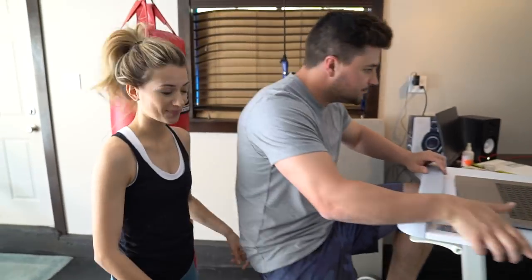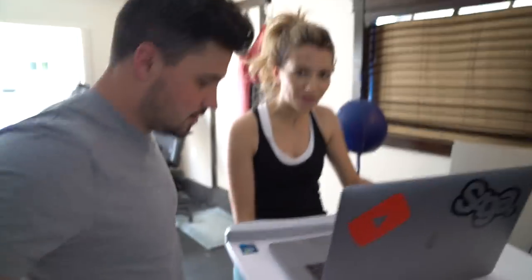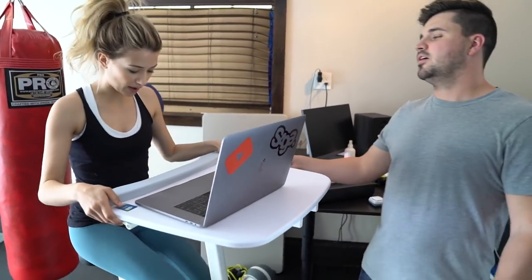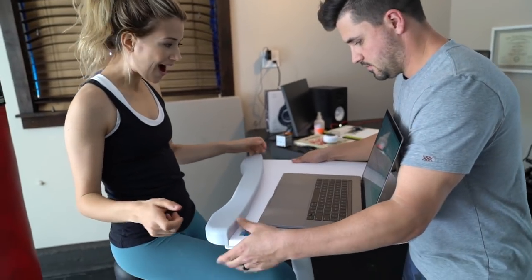Should I try it? Come on. This actually took about 1 minute to put together, so it's super easy. You don't even have it on a high level. Look, it has 8 resistance levels. I'm gonna put it on 8 because I'm actually strong. I really like this a lot. It's very cool. Oh, it's kind of high though. I feel like you're taller than me. Easy. Check it out. You can move it closer to you, or you can move it up and down.